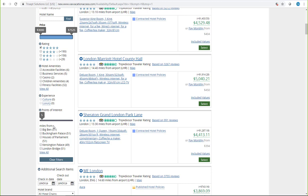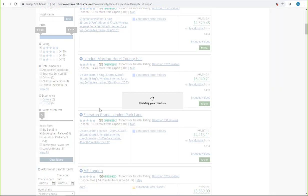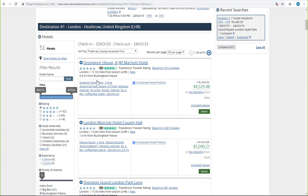And you can actually look at point of interest as well. So let's say they want something close to Buckingham Palace. I'm going to use that filter. So now we're down to 51 hotels. You can select whatever hotel you want. If you want to see the profile, you click on the name.